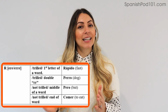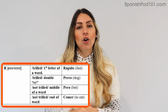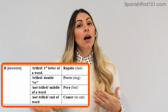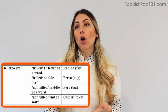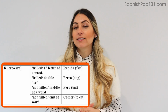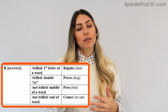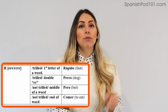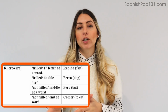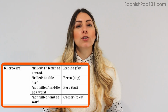caro. And it's not trilled when it's at the end of a word. For example, amor, comer. So if it is at the end of the word, not trilled. If it's only one R in the middle, not trilled. If it is one R at the beginning, trilled. Two R's in the middle, trilled.